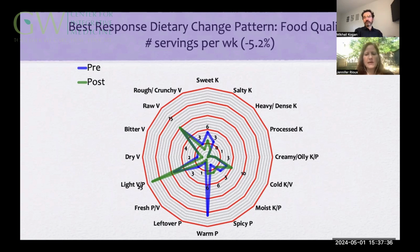So we gave them these basic guidelines, and for them to be able to follow them in a very flexible way led to, I think, the kind of success that we see here.